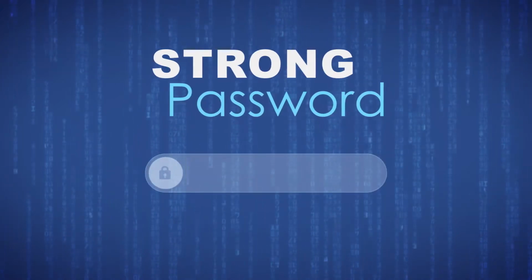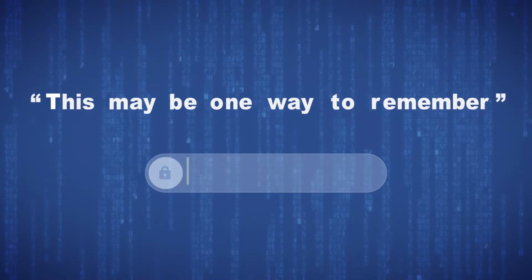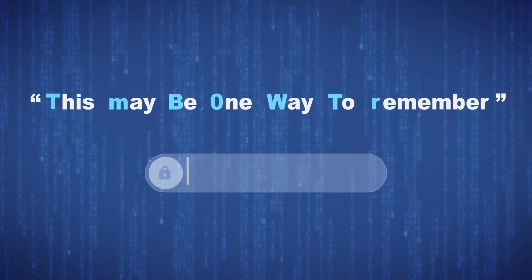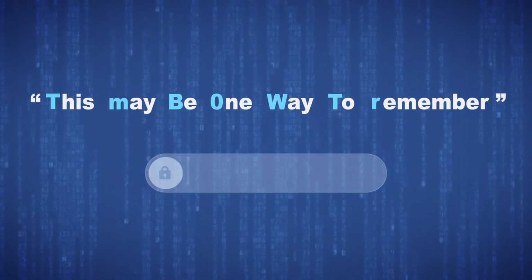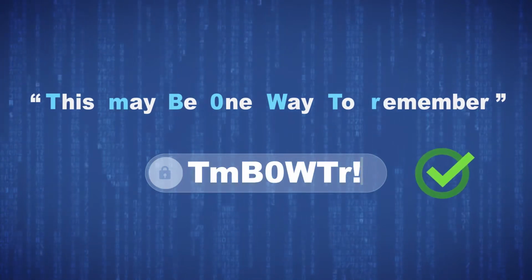One recommended method for choosing a strong password that is still easy to remember: pick a phrase, take its initials, and replace some of those letters with numbers and other characters and mix up the capitalization. For example, the phrase, "This may be one way to remember," can become something like this.